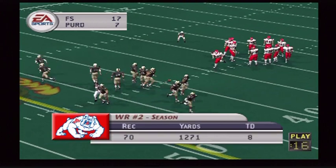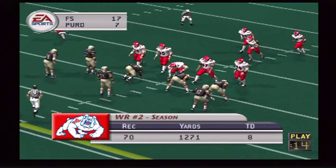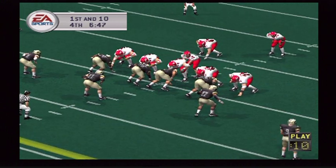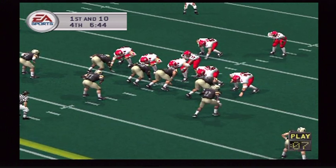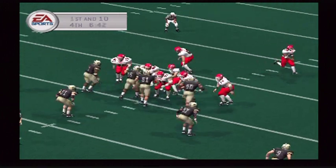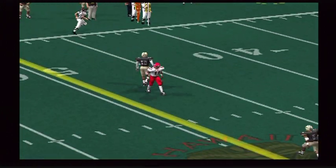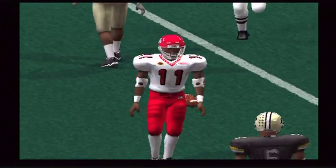First and 10. Ball on the 39. Four-man front by the defense. Number 15 drops back to pass. Looks. He fires right. And they couldn't hook up on that one. And that will stop the clock.